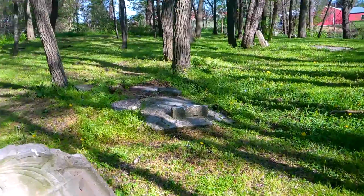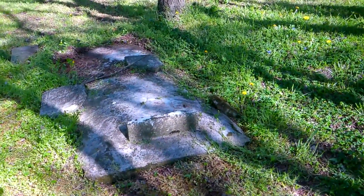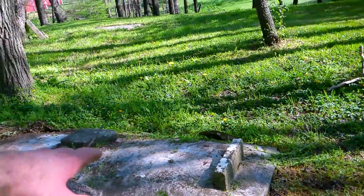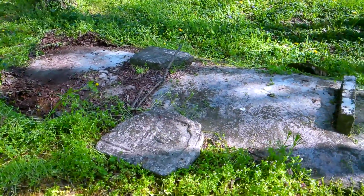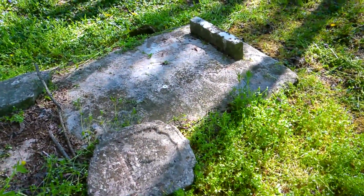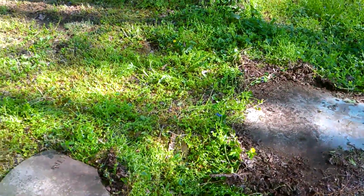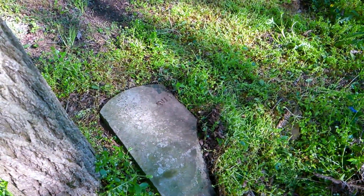I'm going to kind of do some weird stuff and go over here because I can't help but notice this one with the cement cover. Broken headstone off, but a cement cover. Part of a headstone here. Not 100% sure what it says. A marker with initials.